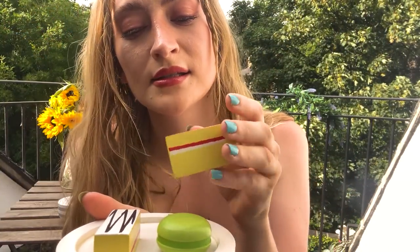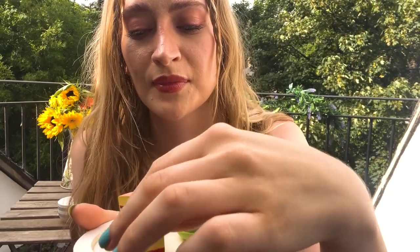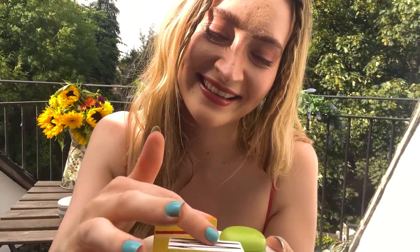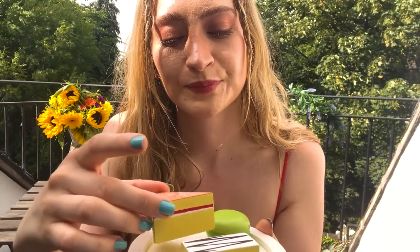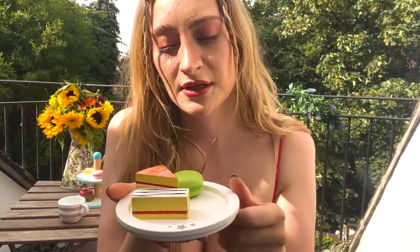Look at these. They look so tasty. I love a sponge flavour with cream in the middle. It's really a weakness of mine. And this icing with the chocolate is just amazing. As for the macaroon, I'm quite certain I'll like pistachio. How certain are you?